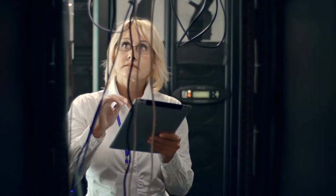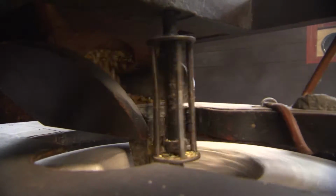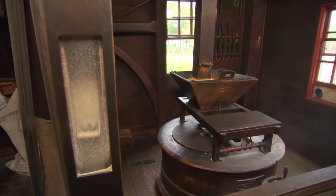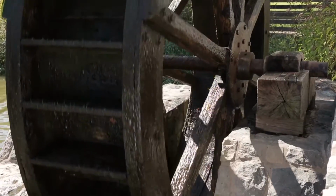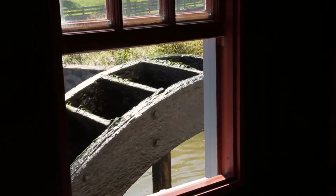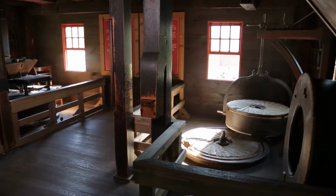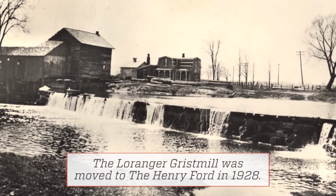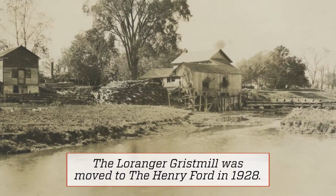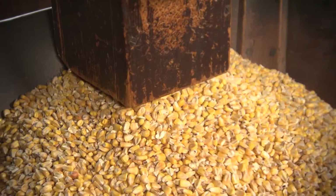Innovation is not always a clean rush of novel ideas popping to life in artful chrome-plated beauty. More often, innovation is gritty. In Greenfield Village at the Henry Ford, the Loranger Gristmill teaches us that lesson. Mark Gruther is chief curator, and he took me inside to show me how this mill, built in 1832 in Monroe, Michigan, used a mechanized system to grind grains, such as corn and wheat, into smooth, fine flour.